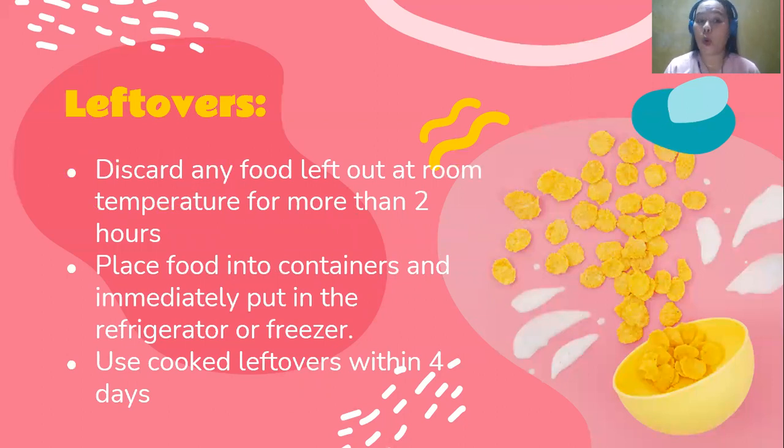Then let's go on to leftovers. What are we going to do with our leftovers? We have to discard any food left out at room temperature for more than 2 hours. Next is to place food into containers and immediately put it in the refrigerator or freezer. Use cooked leftovers within 4 days. But if those leftovers were cooked together with cream or milk, they should last up to 2 days only. So that ends our methods to handle food safely.